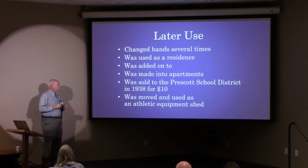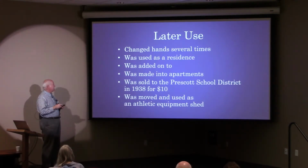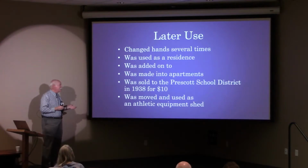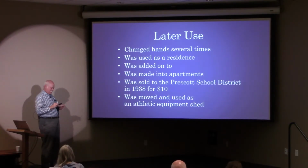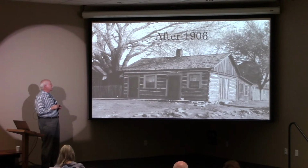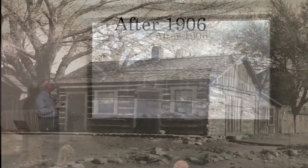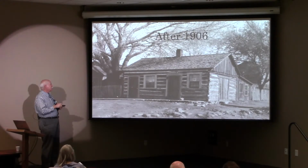But once Rogers turns loose of it, then it changes hands, it's a residence, it's added on to, made into apartments, and finally sold to the school district for $10. And then they moved it from where it was to make an athletic equipment shed out of it. So this is after 1906. You can see it's been apartmentized. It's got another door back here. It's got a flue here. Probably there's a couple of stoves on the inside that hook into that.